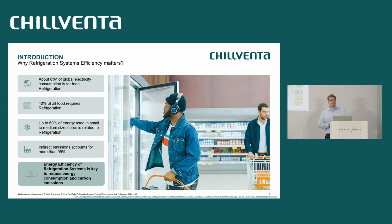All those reasons lead to the conclusion that the energy efficiency of the refrigeration system is one of the key elements in order to reduce the energy consumption. So we need very high efficient systems, as well as reducing the carbon emissions of the system.